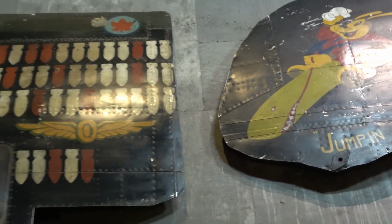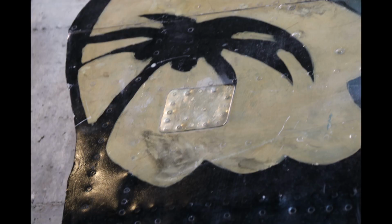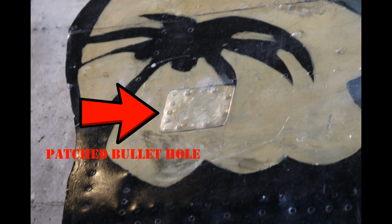Next is Notorious Nan, Halifax Mark VII NP747. This was delivered to 408 Squadron on August 10th of 1944 and became the property of a ground crew made up of Gale, Howley, Shearer, Jackson, and Ledger. The aircraft was assigned code letters EQN, and the ground crew decided to name her Notorious Nan. LAC Jackson painted the nose art that featured a pinup lady with the name Notorious Nan.